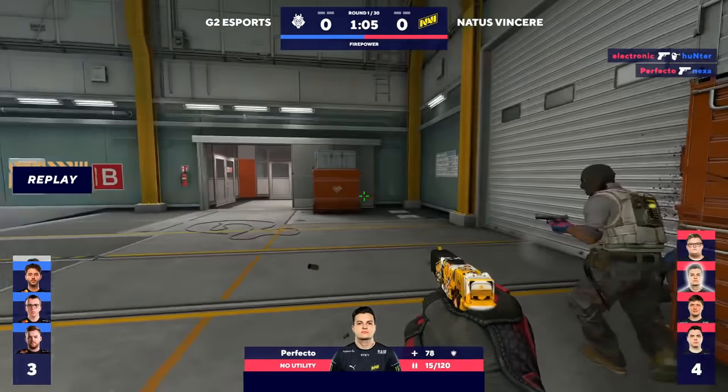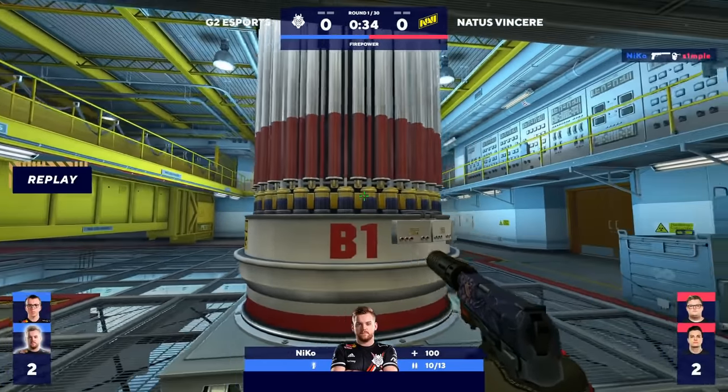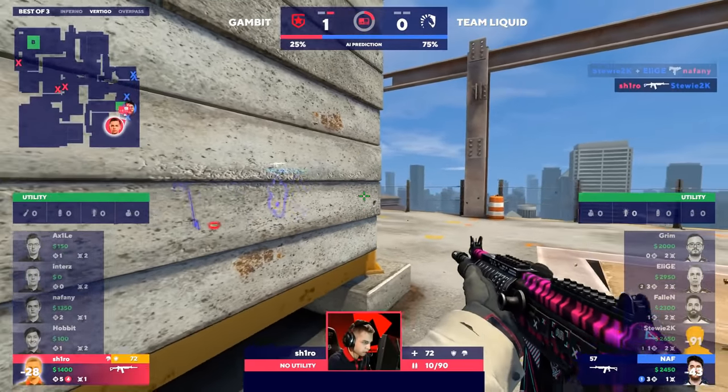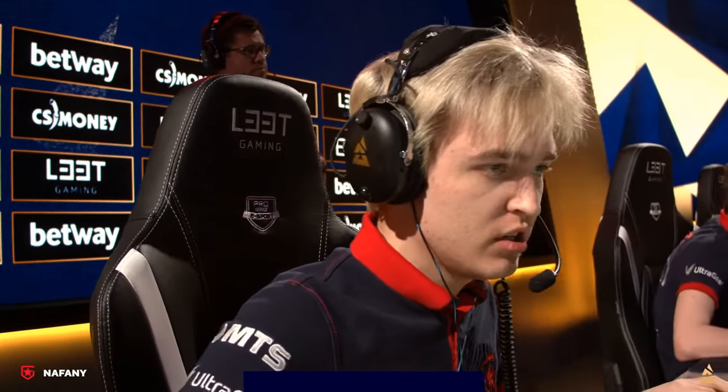G2 did a great job, outside of the fact that this, yeah, that did come out very late. He was a bit slow in the take as well. He's looking for the ace. Naf puts his head on a present, and Stewie 2K peeks into his own demise. It's all five. Shiro. Oh, yeah. Talk to him, Nathany. Let's go. They recovered that.